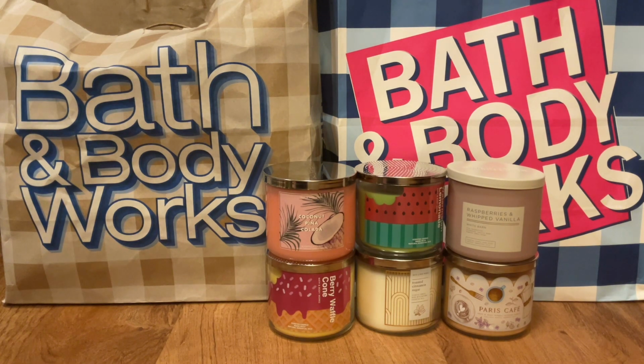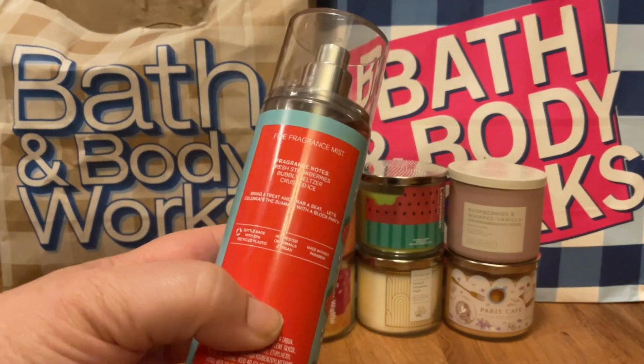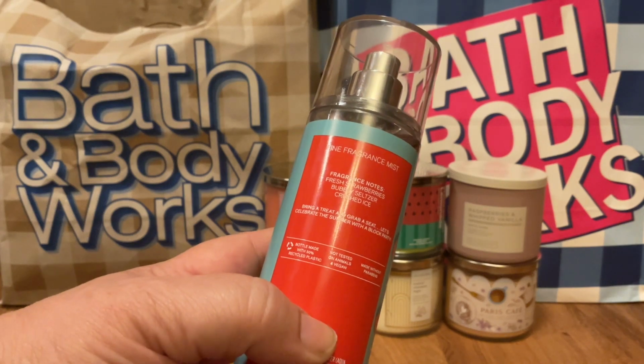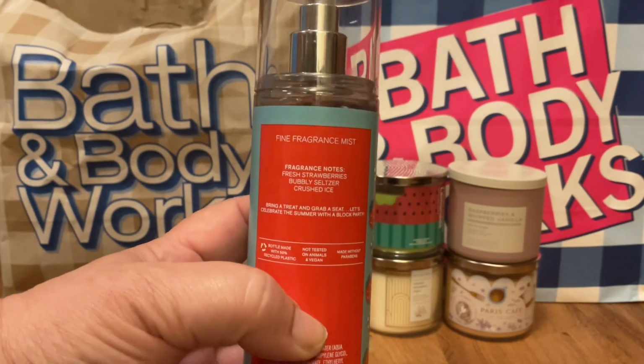So I had 5 items on my wish list for SAS. Strawberry soda being one of them. I needed another fun fragrance mist. I only had one. And I have 2 body wash and 2 body cream. Fresh strawberries, bubbly seltzer, and crushed ice.